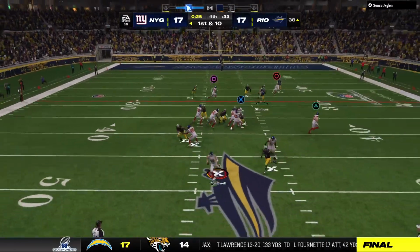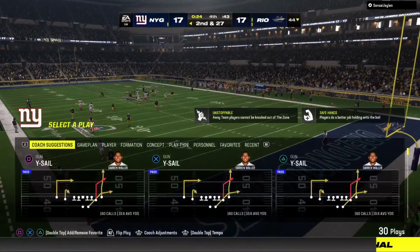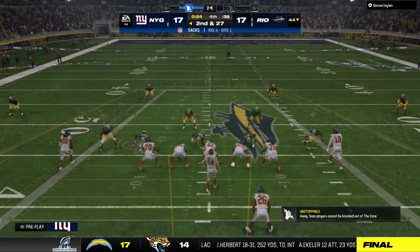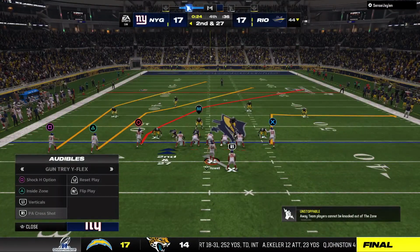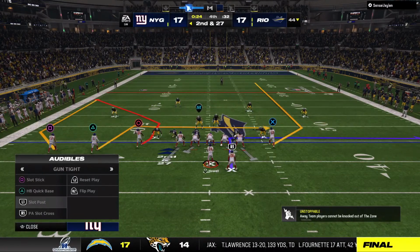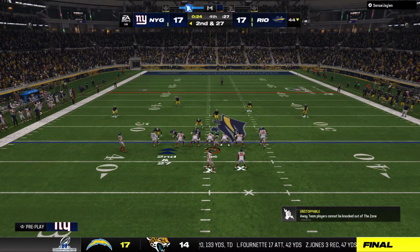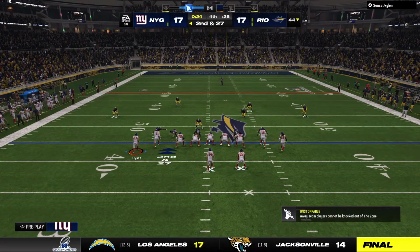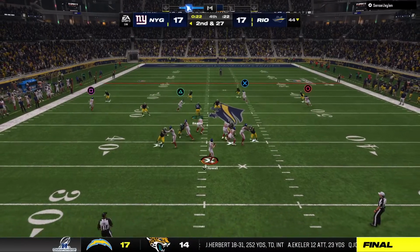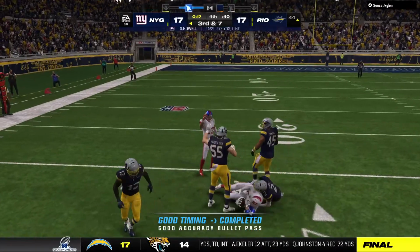Here's Howell, on the move, and he can't get a throw off. He's taken down. What a huge play at this point in the game. They'll come up now on second down. Howell going to audible to something else. They'll look to throw. Got a man. It's Darren Waller.